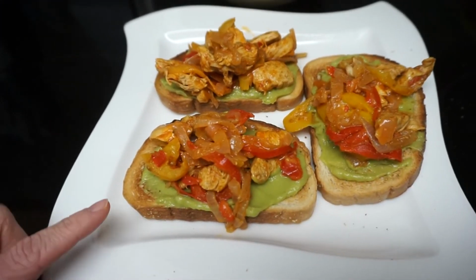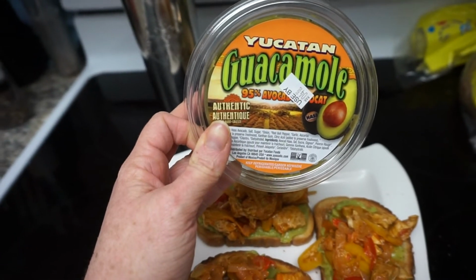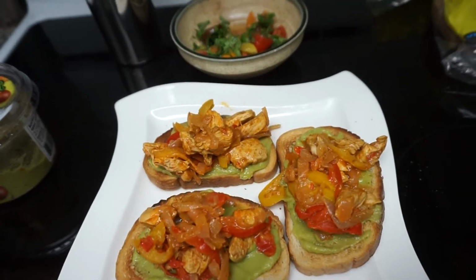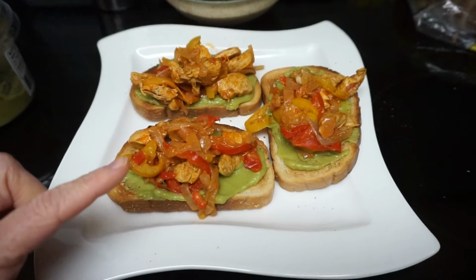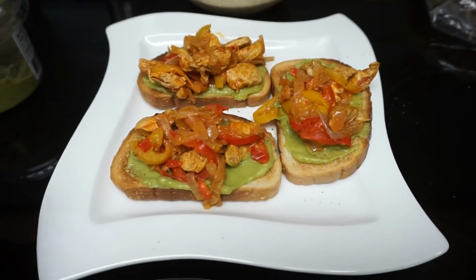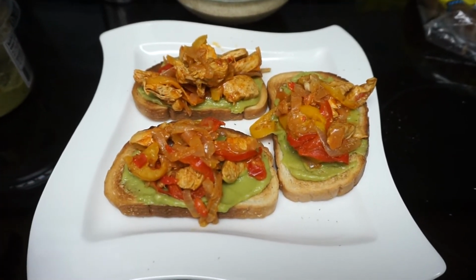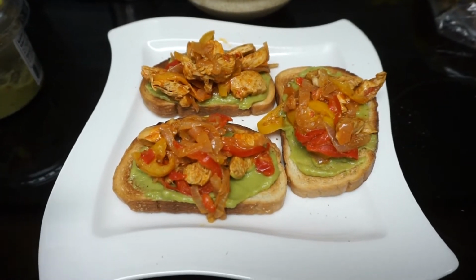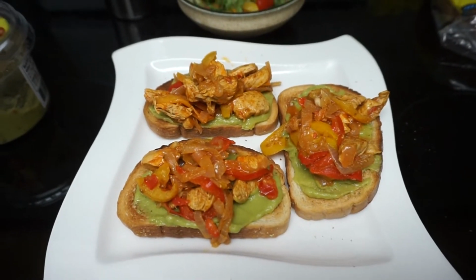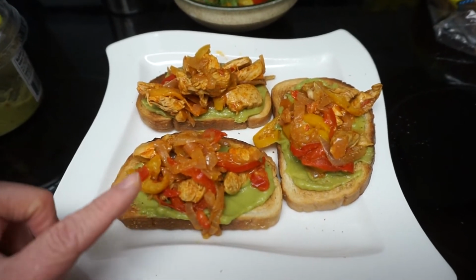On that, I have guacamole, and I used this brand, the Yucatan. I used 4 tablespoons between the 3 pieces of toast, which came out to 3 points. And on top of that, I have this chicken fajita mix, which I made last night. So it is a red pepper, a yellow pepper, a red onion, and chicken breast sliced up. It's marinated with a tiny bit of olive oil and some lime juice and chili powder and cumin. Cooked up, so I'm counting 2 points for the oil in that.